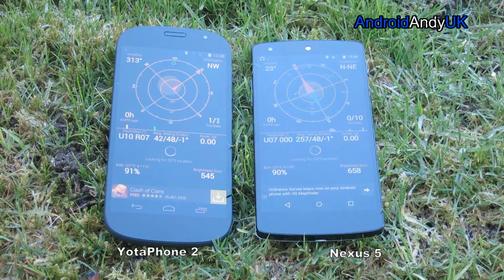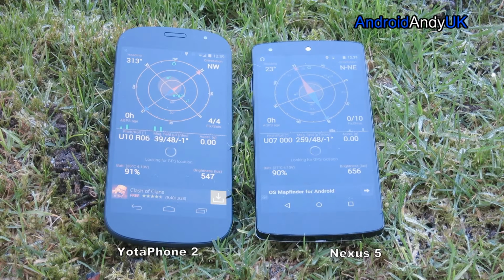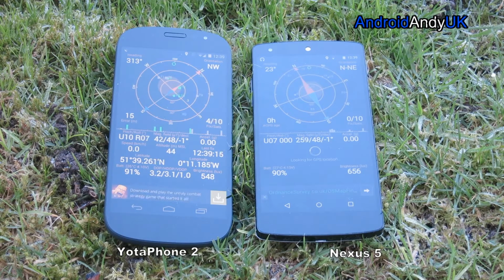But again, actually, this is probably a bit of a waste of our time. I run it anyway on the hope that the Nexus 5 performs, should we say, normally, but I think my Nexus 5 has GPS issues. There were a few at launch, and I've sped it up just so we're not sat here watching the little circle spin round for no reason. But there we go, the YotaPhone 2 locks on, the Nexus 5 just couldn't do it. As I say, I should really have sent it back when I realised there was a problem, and I didn't. I've probably waited too long now.